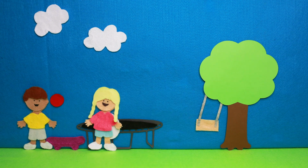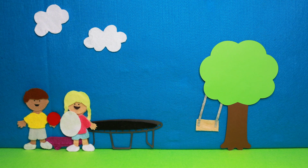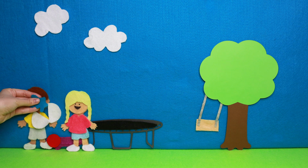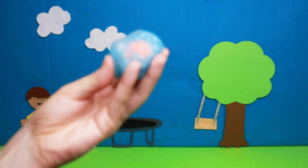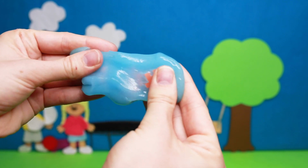Hey, Romi. Hey, Lulu. I've got another surprise for you. Oh, I wonder what it is. Oh no, you got me again. It's blue slime this time. It looks like this slime is full of surprises. Let's see what we can find.